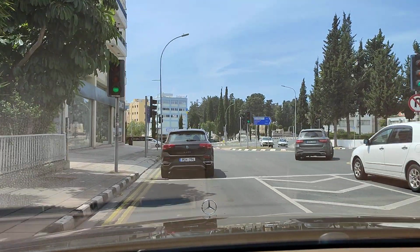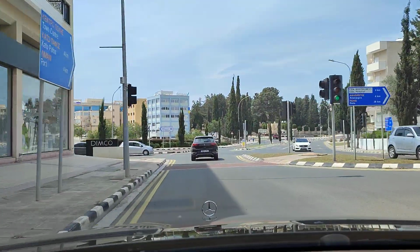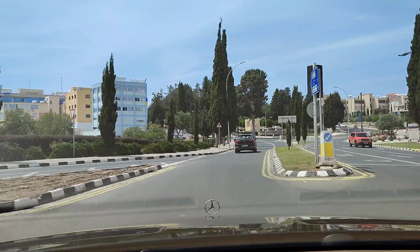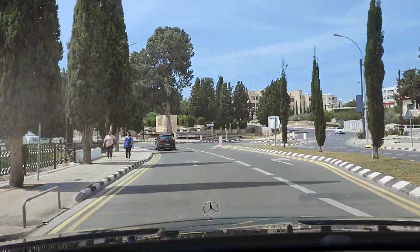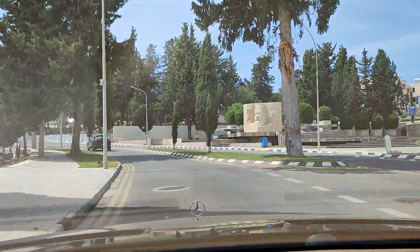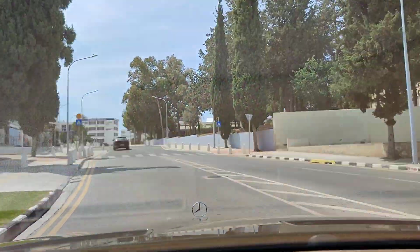Wow, all the lights are going to green today. Where are we now? Downtown Paphos, that's where we are. I always refer to this as the municipality area where all the government offices are and that kind of thing. And then you've got the former president from 1974, I think it was, Archbishop Makarios. That's his statue over there on the right hand side.